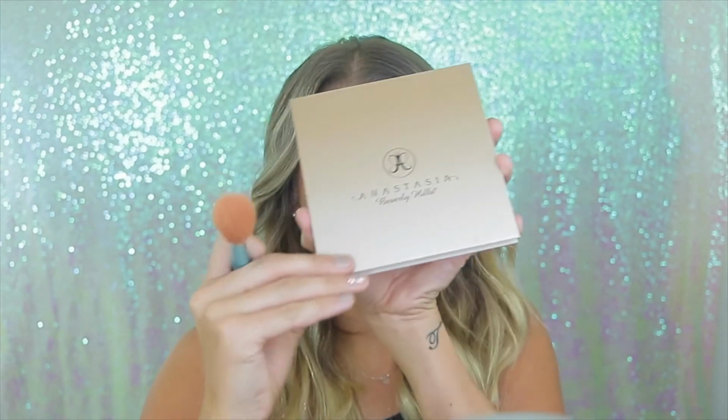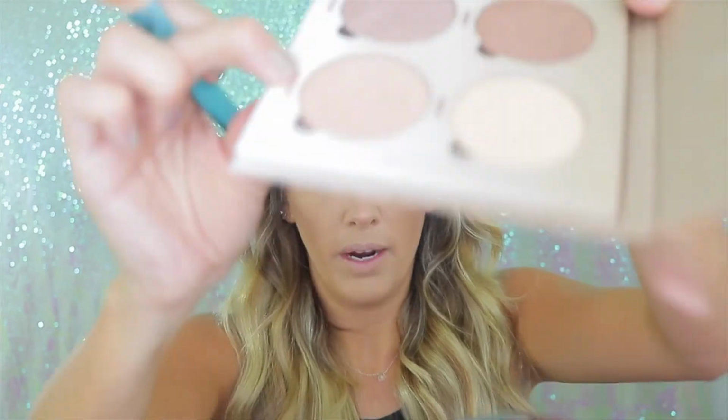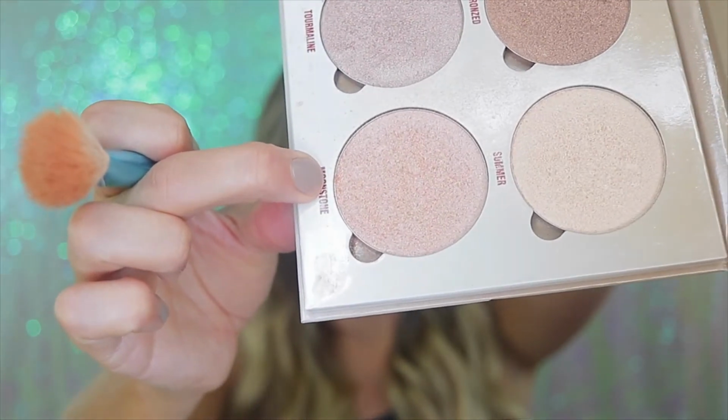I'm going to go back. Palette is the best. Anyway, so I'm going to use Moonstone right here, and I mix it with a little bit of Summer next to it. Do it just right up on that cheek.